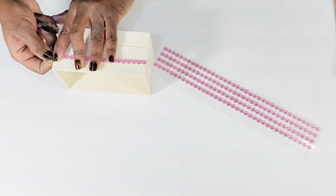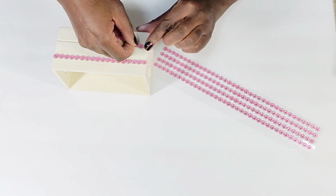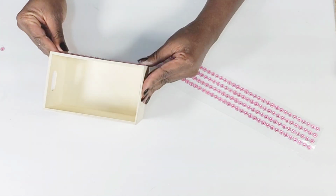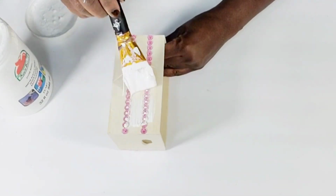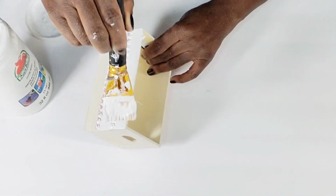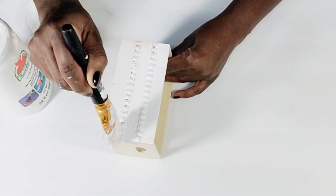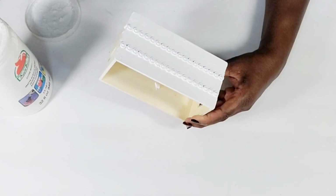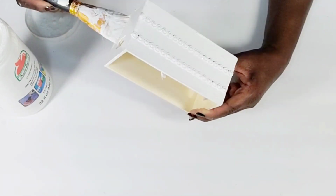And then I'm going to take these gems, and these are the self-adhesive ones. So all I'm going to do is place them over the lines that's on the crate, and so that way you won't see those lines. And I did do that to both sides. And now I'm taking that white acrylic paint and I am just going to paint this entire crate. I'm making sure that I go over the gems real good to get rid of that pink.